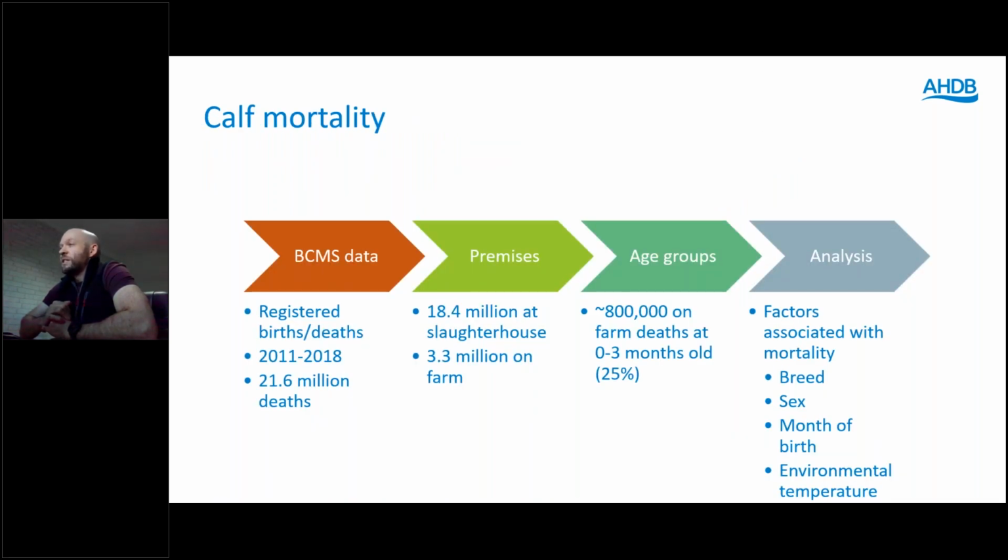The first part of the study was looking at calf mortality. The data set we had available was BCMS data from the whole country for nearly the last decade, between 2011 and 2018, which is over 20 million deaths' worth of data. We looked at where those animals were born, but also where they ended up dying. Quite a lot of animals died at slaughterhouses, you might expect, but quite a lot also died on farm, and it was really those animals that we focused on.